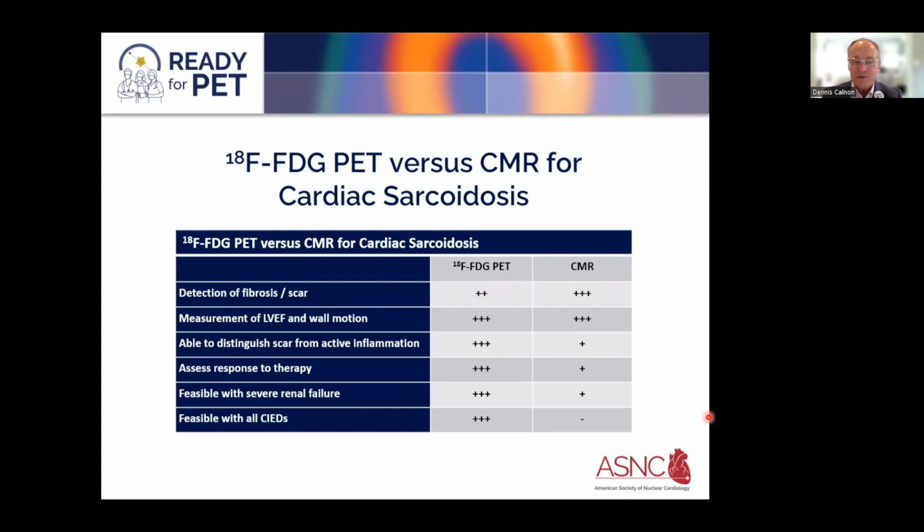Measurement of left ventricular ejection fraction and wall motion are quite good with both modalities. However, the differences start to occur when you think about the ability to distinguish scar from active inflammation, the ability to assess response to therapy, the feasibility of performing the test in patients with very severe renal failure, as well as the feasibility in all patients with cardiac implanted electronic devices. You can see that there are several advantages favoring FDG PET over CMR. And so the two modalities are both helpful and complementary, but in some cases, FDG PET can be very helpful.